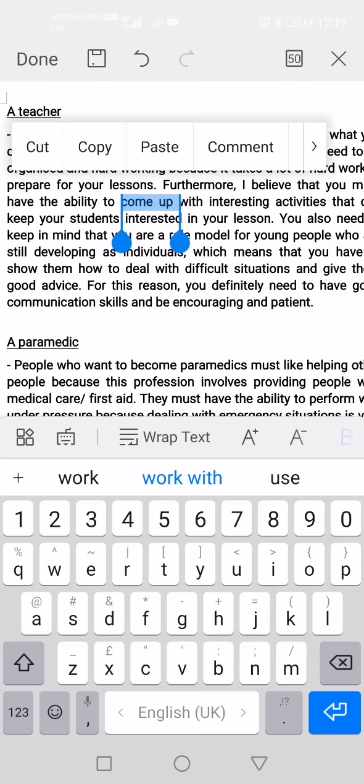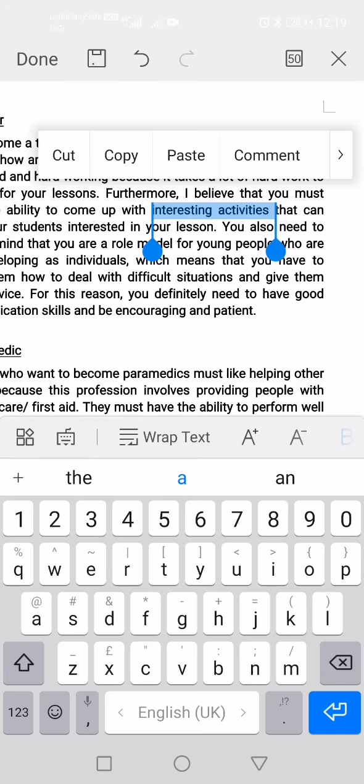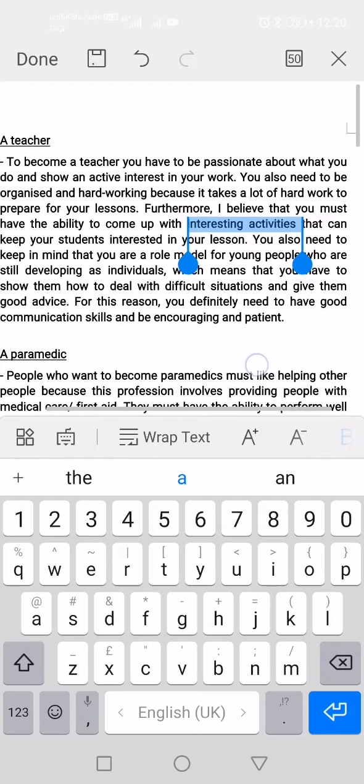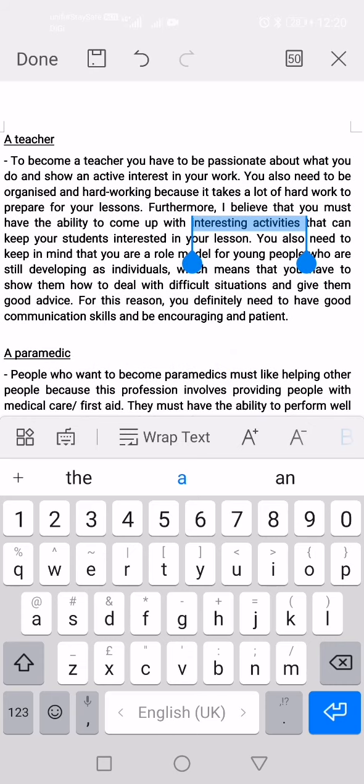想出来的 idea. Memikirkan idea. Come up with what? Interesting activities. You don't want your lesson to be very dull and boring. You want it to be interesting. Why was a teacher come up with a very, I tell you, to come up with an interesting activity is very, very difficult. It's not as easy as you guys think.